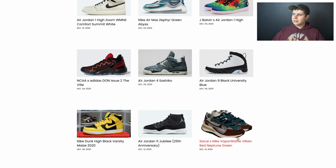So I really think that this is maybe one of those colorways where they're kind of pushing the limits with it. Some are kind of bland colorways on the Sacai's, but I think that this one is actually a pretty interesting colorway. It's sort of like this dark turquoise and maybe this, like, I don't know, burgundy brown kind of color. So it's definitely an interesting sneaker. So make sure you check out the Nike Vapor Waffle Villains and Sacai collaboration, Red Neptune Green colorway. I actually kind of dig those. We'll see if I get them.